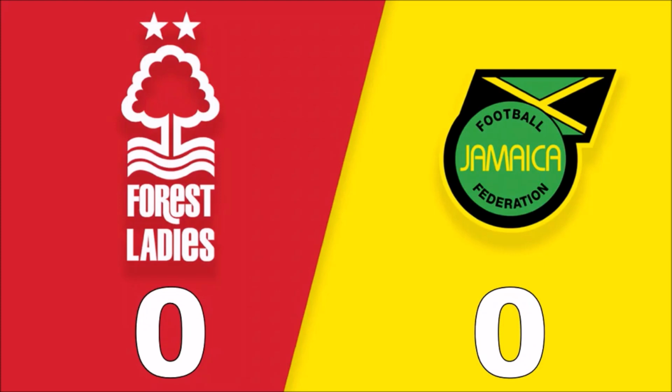Ball is played down the line. Foster's then tripped and the assistant referee on that far hand side flags for a free kick. Referee just comes to have a word with Georgia Hewitt. And this is an opportunity for Jamaica. It's going to be left footed in swinging.